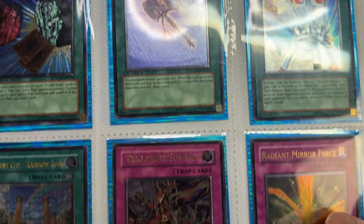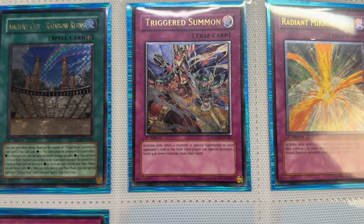I love this card, it looks so cool. This is one of the most underrated. I think everybody should own an ultimate rare of this one, the Triggered Summon.